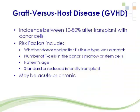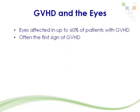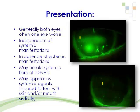We know that graft-versus-host disease, the incidence is between 10 to 80% after a transplant, and there are various factors that can increase or decrease your risk. More specifically, the eyes are affected in up to 60% of patients, and it can often be the first sign of GVHD. So it's not uncommon that we get called to the oncology floor at our health system with a patient who's complaining of decreased vision, pain, and I think that the oncologists are trying to rule out any infectious etiology. But when we actually see the patient, we find that they have ocular graft-versus-host disease, even without a previous diagnosis of GVHD. Generally, it affects both eyes, but usually one eye is worse than the other.